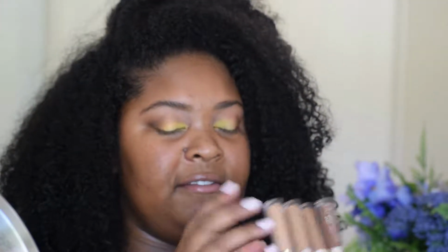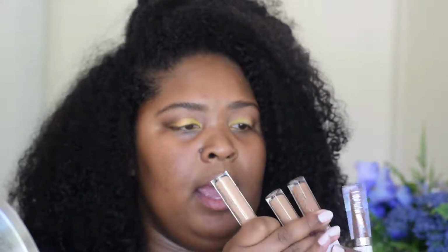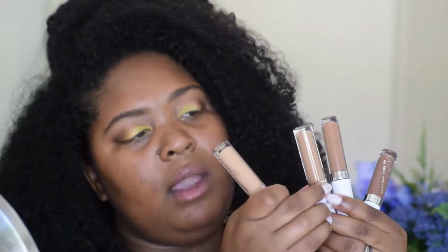And as you can see, I got the tan 50, which is this one on the end. I got it just in case I needed to lighten something up. But I don't really feel like this is good for dark skin. But these are the three that I got, one to use as possible contour, one of these for maybe foundation, and one of these for under eye concealer. So we'll see how that goes.